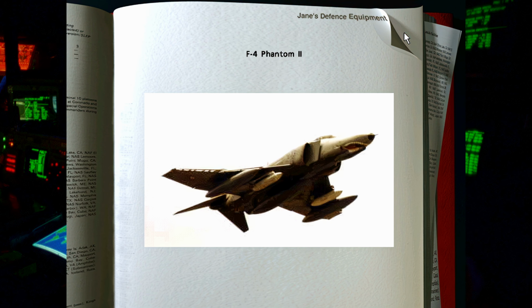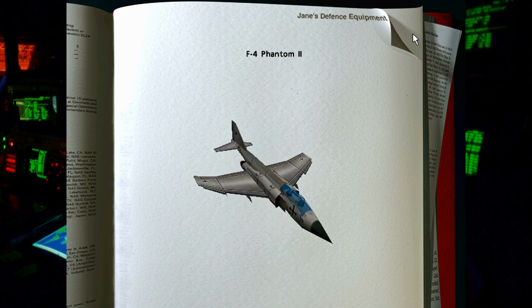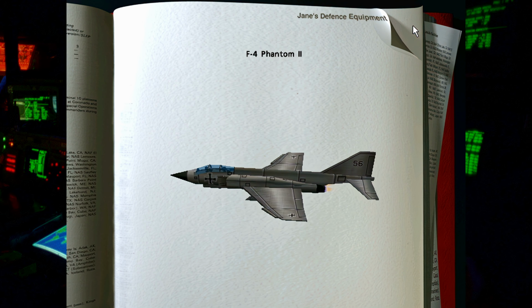Here we can see one with the famous shark mouth nose. Can't quite make out the roundel there. Maybe it'll look better once it's upscaled, but... And here we can see the 3D model, which is clearly identified as a German aircraft.